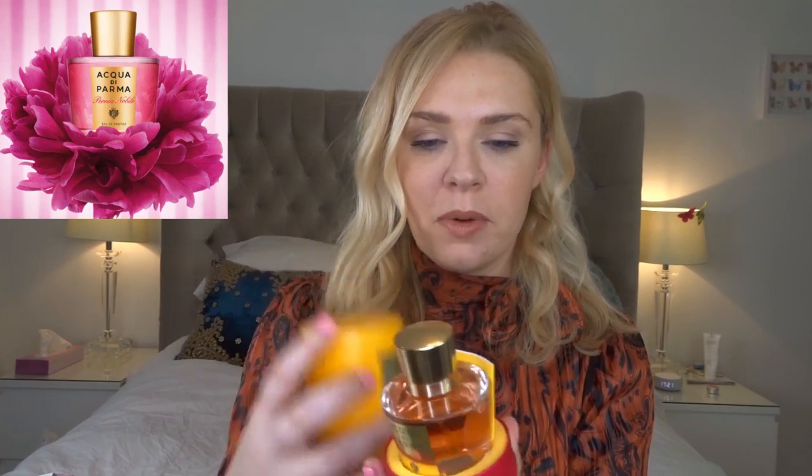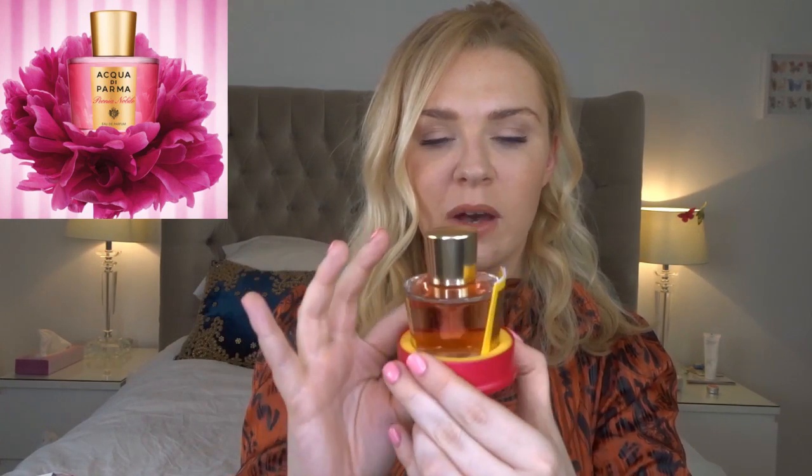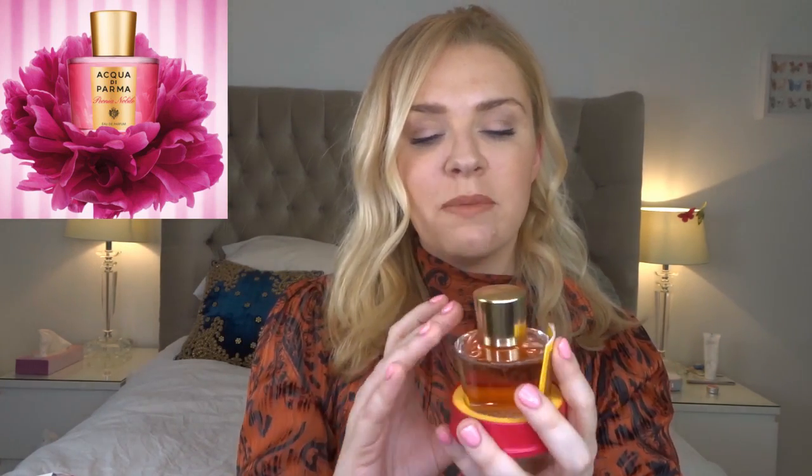So next on my list is Acqua di Parma, and this is their Peonia Nobile. Now, you might have heard me talk about Acqua di Parma before. They have these beautiful presentation boxes, and each fragrance has a different color, and this is the pink one you see there. This is how it comes presented. This is a beautiful, classy fragrance.